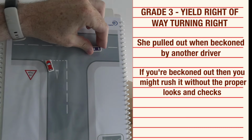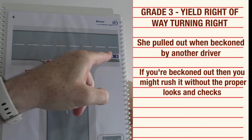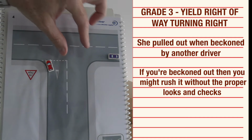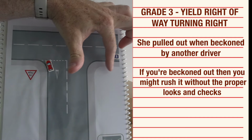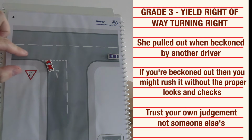So we'll bring this blue car down here, for example. Now, if you're turning left, if the red car is turning left here and he's way back here and he flashes you to go, or he gives you a wave to go, that might be a little bit easier to go because there's a bigger gap and there's less likelihood of someone overtaking here or overtaking here. So the risks are less, and you're only crossing into 1 lane. You're not crossing over 2 lanes.